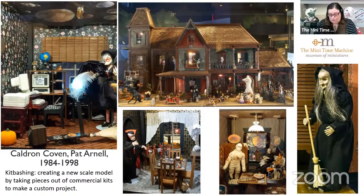Exploring all the different rooms reveals new elements and details each time that you look at this miniature. To be honest, that's one of my favorite parts of my job. Every time I go out in the museum and look at the miniatures, I see new details that I never noticed before.